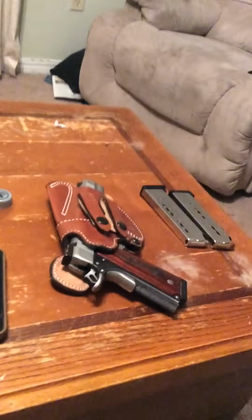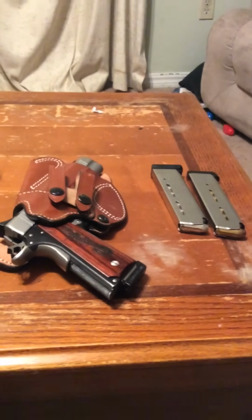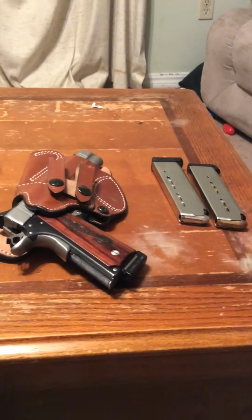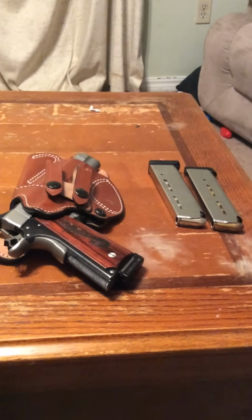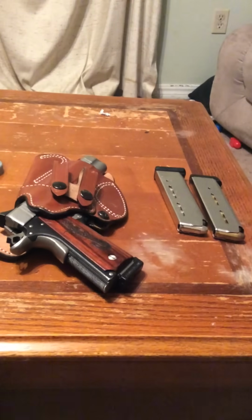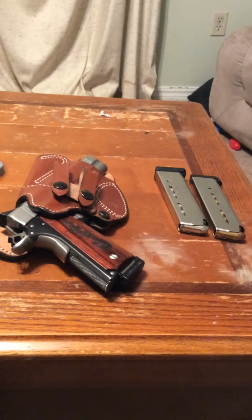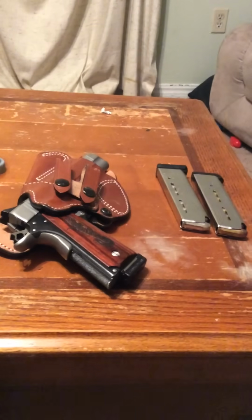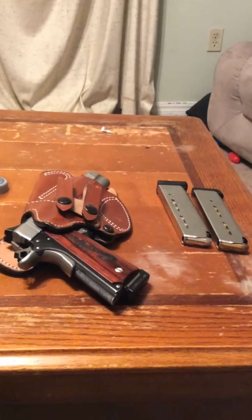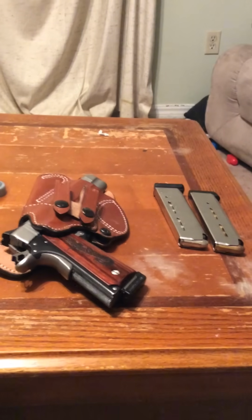Now, for my last item, because of the job I'm working right now, I may or may not have the ability to carry this on my person, so it wouldn't technically be an EDC, simply because of some of the people I'm working around. I cannot conceal carry around certain people. So if I'm by myself, it's cool. I can go ahead and conceal carry, but it's just better safe than sorry.